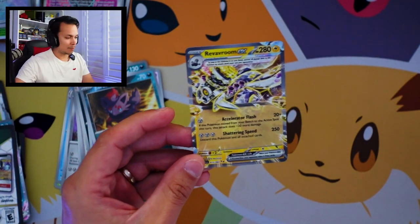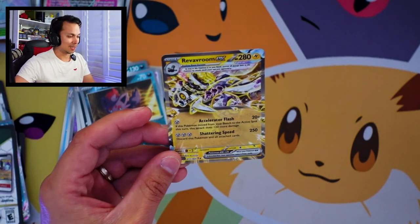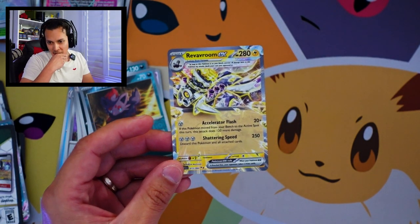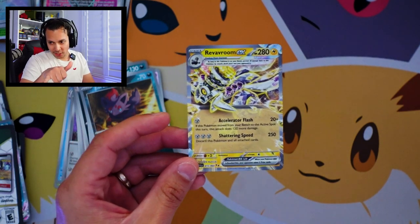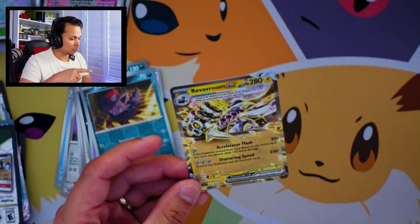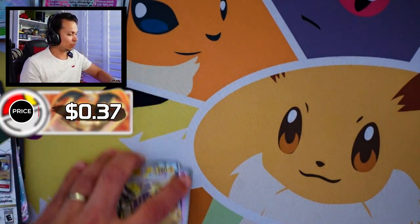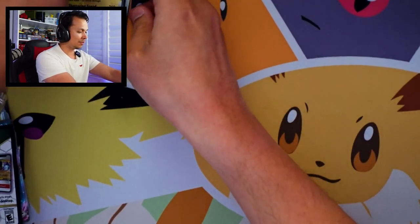All right, let's see how much this is worth right now according to TCGplayer.com. All right, ex. Ooh, okay. So it's not what I was expecting. There's actually another one that's worth a little bit more, but this one in particular is only 37 cents. So that has no points, unfortunately. But nevertheless, Red, you pulled two great cards.